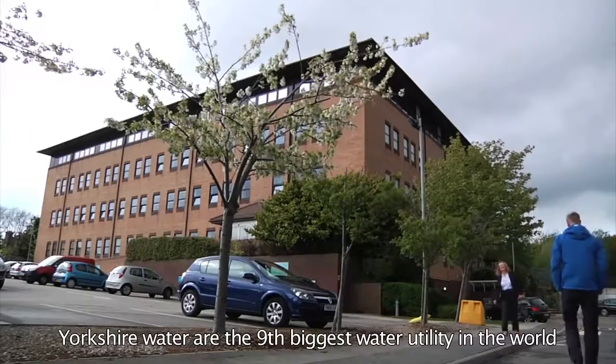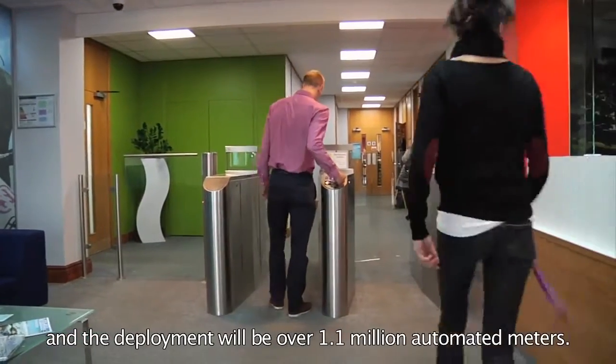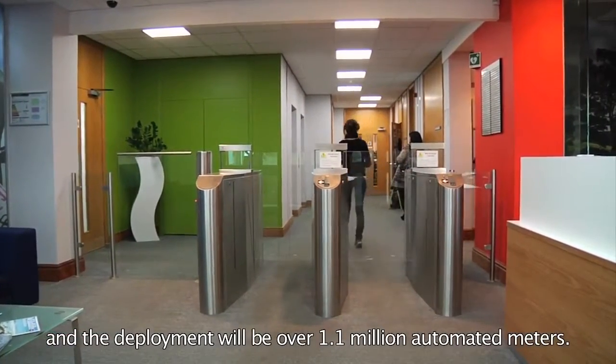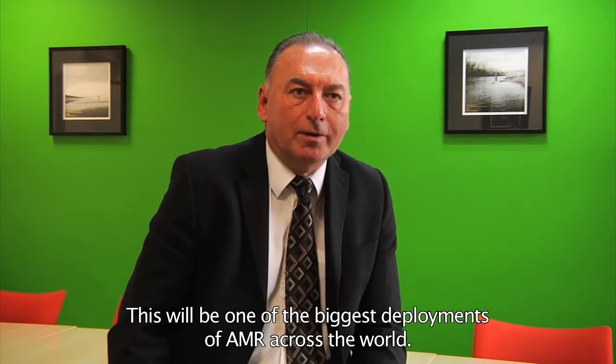Yorkshire Water are the 9th biggest water utility in the world, and the deployment will be over 1.1 million automated meters. This will be one of the biggest deployments of AMR across the world.